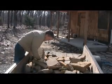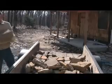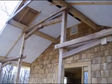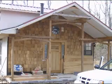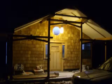These are rocks that I get off the road, a few miles from the house. When you go up in the hills, there's lots of rocks on the side of the road. Nice rocks I can use to, well, you'll see later on. That's kind of the front porch. That's a light I made for the front porch.